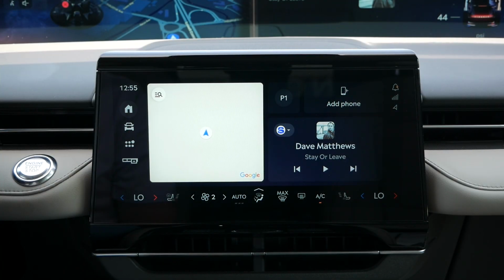Then taking a look at the infotainment system, you have the 11.1-inch touchscreen with wireless Apple CarPlay and Android Auto compatibility to go along with the Google Assistant, Google Play Store. It's all Google built-in software here, such as your Google Maps as well.